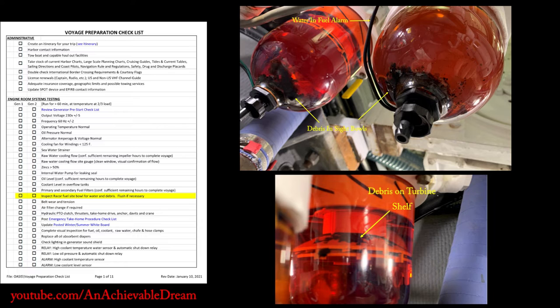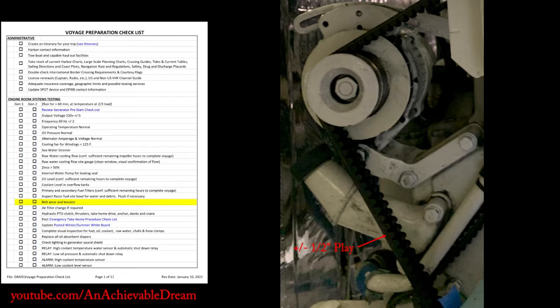Belt wear can be seen by black dust, which is either an indication that your belts are over-tightened or reaching the end of their useful life. This is another reason to use clean white absorbent towels under your engine.